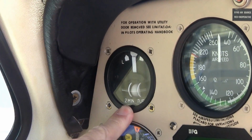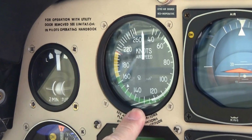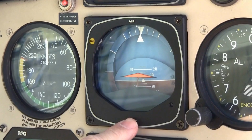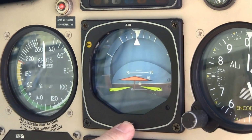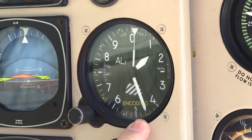Here's your 2-minute turn coordinator, and then we have your airspeed indicator, and this is your artificial horizon, and this has the KFC 200, so it has a flight director. You see that coming up. And then we have your encoding altimeter.